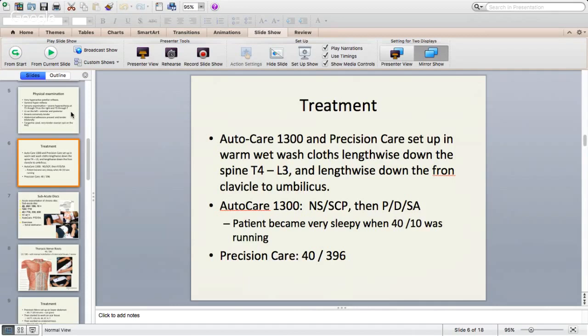So I wanted to be able to run the concussion protocol because she had that smack on her head when she was a kid. So I needed the AutoCare to do that. And I wanted to be able to treat the nerves virtually immediately. So we put the AutoCare 1300 and the Precision Care were set up with warm, wet washcloths lengthwise down the spine from about T4 to L3, so we'd cover them, and lengthwise down the front from the clavicle to the umbilicus.